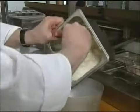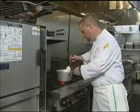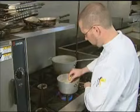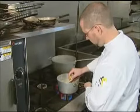When reheating foods, it's important to know that reheating is different than cooking. Reheating involves foods that are already cooked. All of these foods must reach a temperature of 165 degrees or more. Using a thermometer is the only way that you can ensure that foods are being cooked, reheated, and held properly.